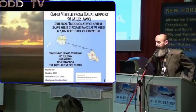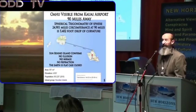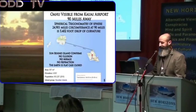It should be behind 5,400 feet of drop. Its elevation is 4,003 feet. So we shouldn't even be able to see the tip of it. You can see nearly all of it.